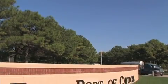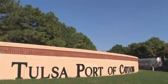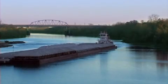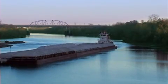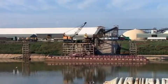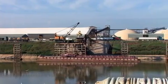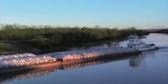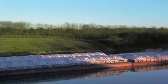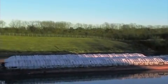Just a few miles northeast of Tulsa, Oklahoma, near the city of Catoosa, the nation's most inland international seaport awaits an early morning arrival. This is the Tulsa port of Catoosa, an unlikely setting for an international water port, where more than 2 million tons of cargo are transported by barge each year to ports throughout the nation and around the world.